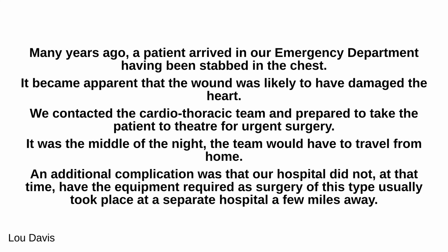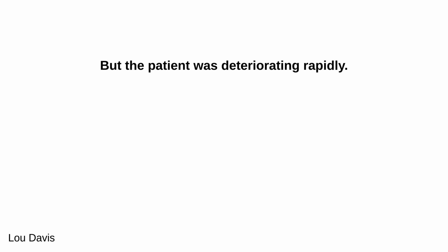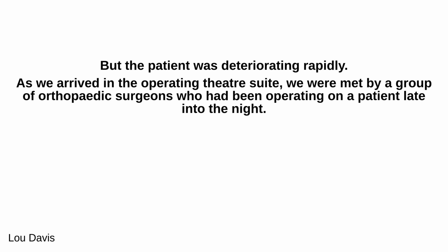An additional complication was that our hospital did not, at that time, have the equipment required. A surgery of this type usually took place at a separate hospital a few miles away. But the patient was deteriorating rapidly. As we arrived in the operating theatre suite, we were met by a group of orthopedic surgeons who had been operating on a patient late into the night.